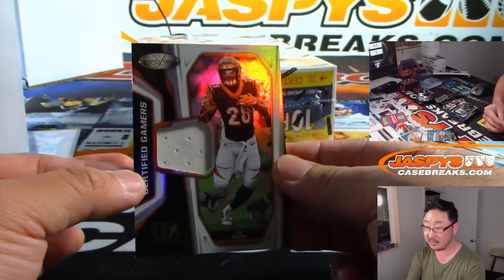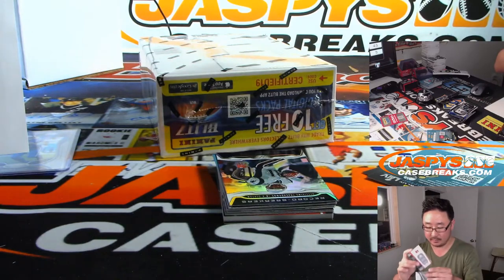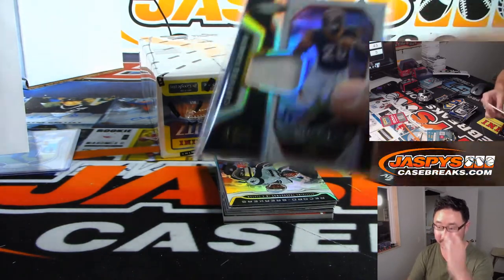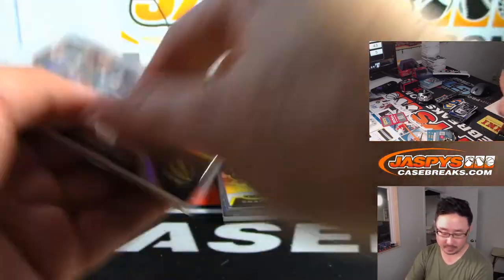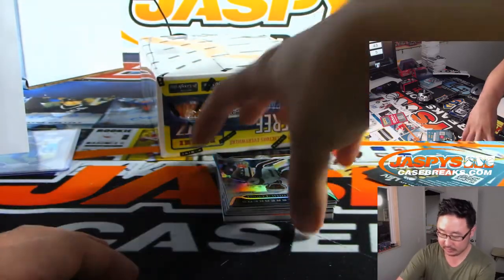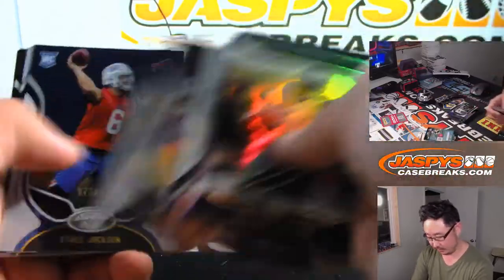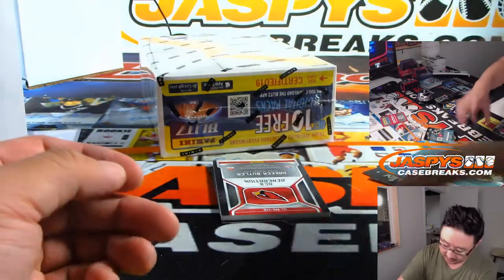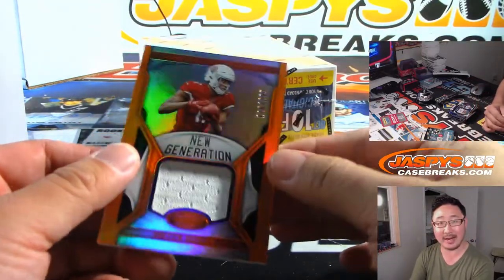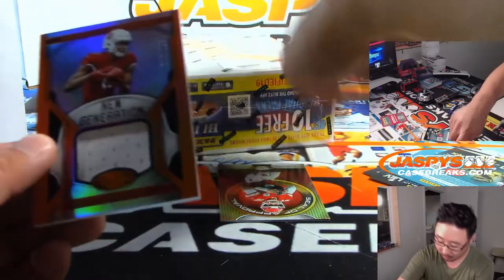There's Joe Mixon, certified gamers, to $2.99. Joe Mixon, Bengals. There's Tyree Jackson. And there's Hakeem Butler. Man, we're getting everybody but Kyler, Boombox. 116 out of 200. Got one more to go.